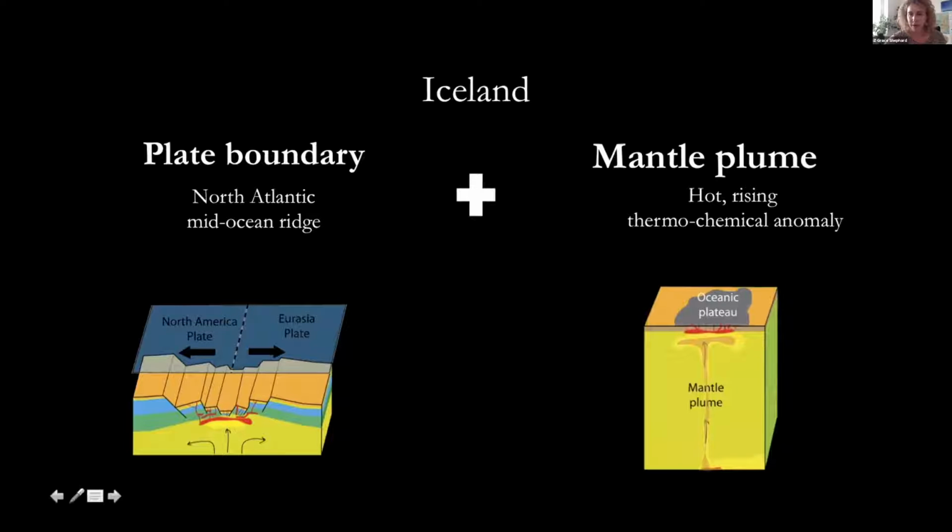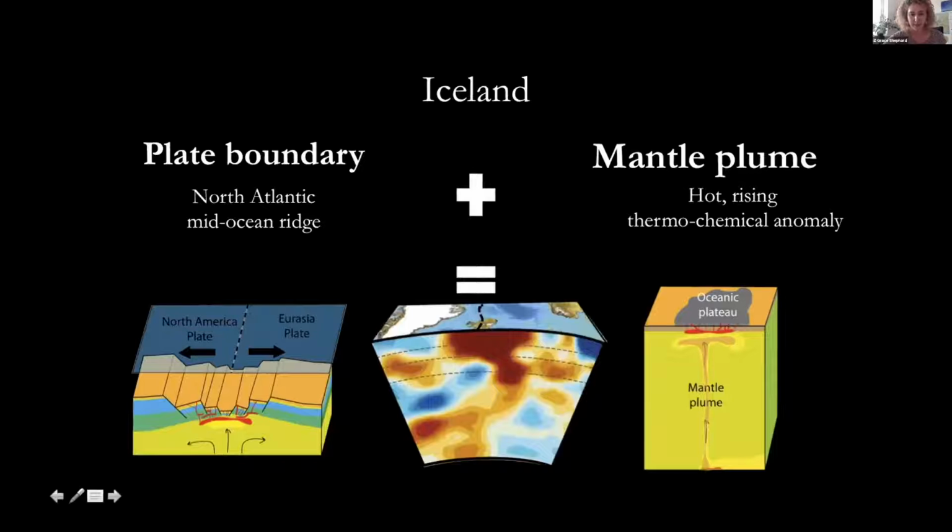Secondly, we've got a mantle plume. So this is a hot thermal, likely thermochemical anomaly rising from the Earth's interior. And so Iceland is unique because it's got these two processes happening in the same place. So here we can see the plate boundary on the surface and the mantle plume in the mantle deep below it.